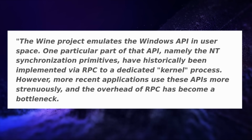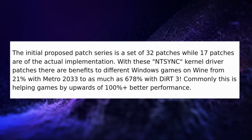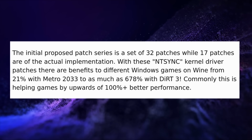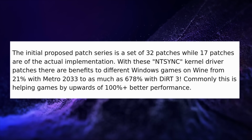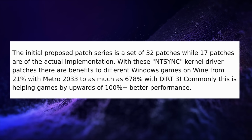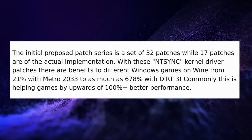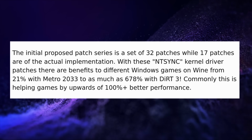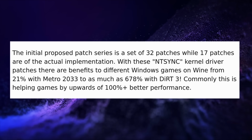These currently run as a normal process, but this also means that this process can become a bottleneck that slows down how Windows programs are executed on Linux. And with these changes, the issue would be removed, which would result in much better performance when gaming on Linux through Wine or Proton, as in plus 21% in Metro 2033 or plus 678% in Dirt 3. Generally, it looks like it helps a lot of games to double their performance on Linux.